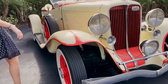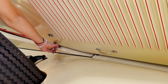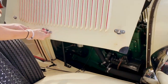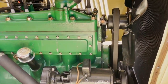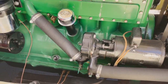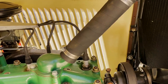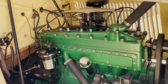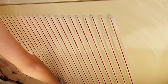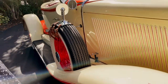Let's check out the engine. So this one, you're gonna have just two little latches right here. It's in such great shape. This engine too, I think it's around like 100 miles on it, right around there. So it doesn't have too much drive time on this engine. It's really clean and really great shape too. All right, let's close that up. And it just closes up.